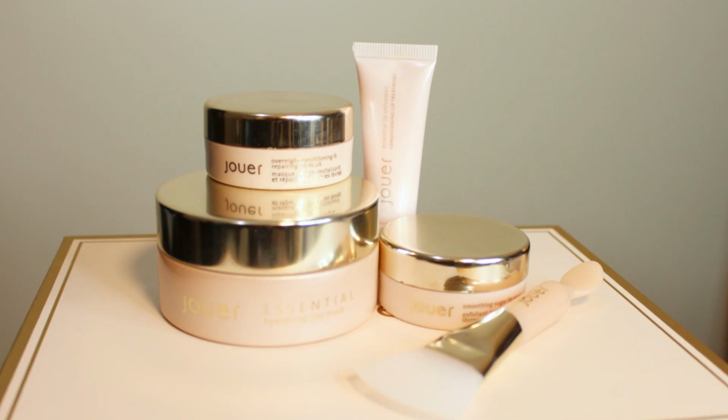Today I'm going to be talking about the new Jouer Cosmetics skincare line. It has 4 amazing products for radiant, youthful skin, for beautiful lips, which is also very important. I love that they put emphasis on that and not just relying completely on decorative makeup. So let's start with facial skincare.